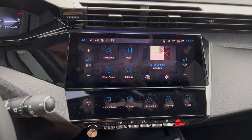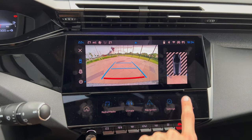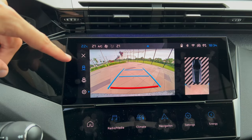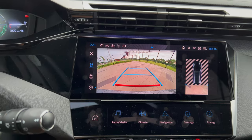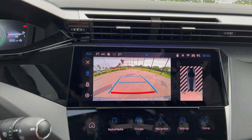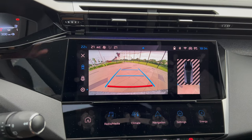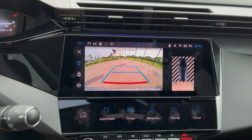And if you go to reverse, you can see the reverse camera and maps when you're backing up. Resolution is finally decent, and screen resolution is great. When you turn all the way, the camera will turn as well. And when you come to an object like a wall, it'll change the view from the top, and it'll give you like a back end of the car.